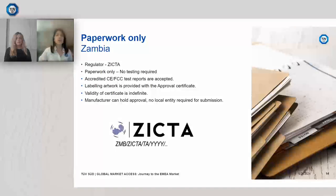Now we're going to jump into the main bulk of countries in Africa who follow a simple paperwork process with not much differences between them. This is going to be a quick overview, so if you have any questions about the specific countries that we are going to cover next, do pop them into the question box and we will address them at the end.